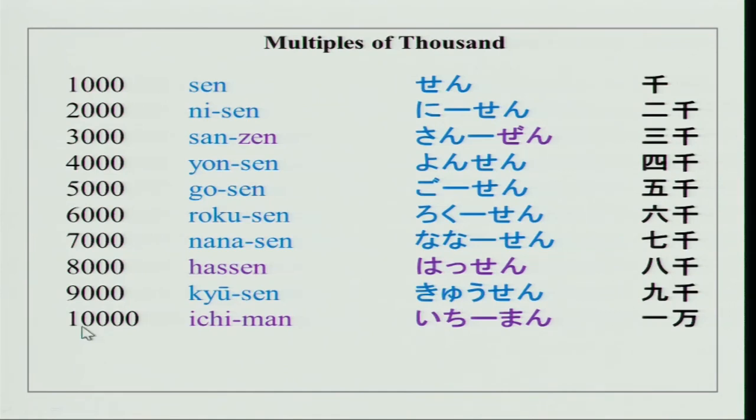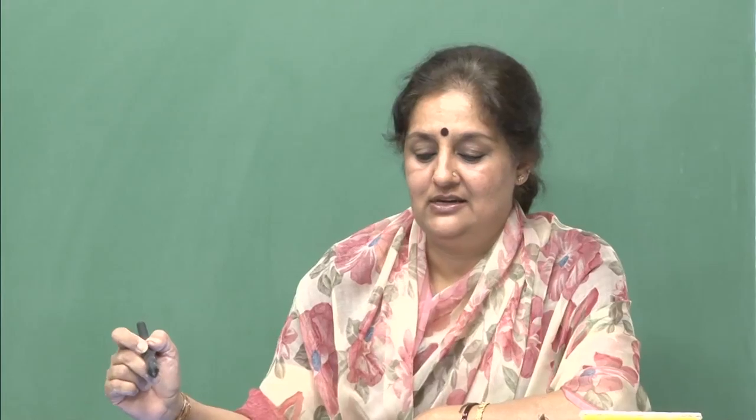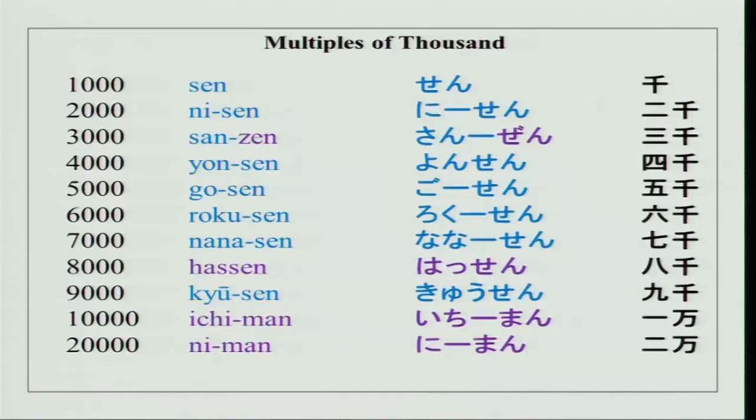And it is not jusen, but it is ichi man. So, the counter for 10,000 is man and ichi is for 1. Ichi man means 10,000. Ichi man. Ni man is 20,000. So, that is how you will practice your numbers, please, from 1000 till 10,000.